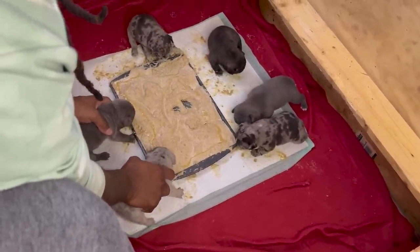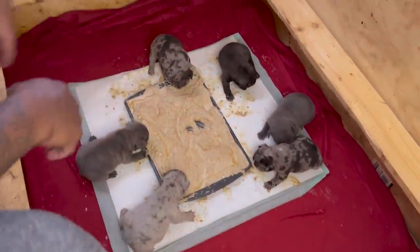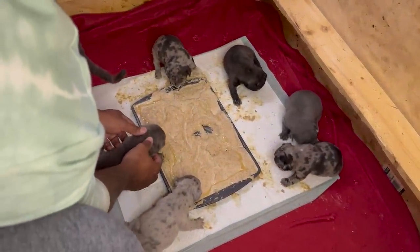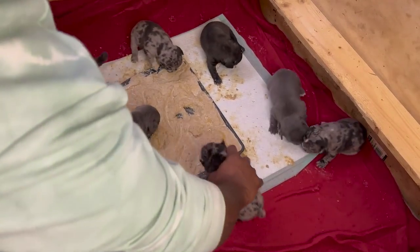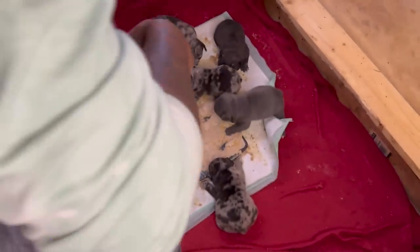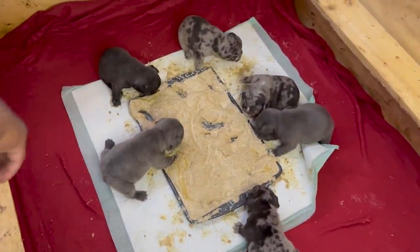So I'll probably do this for another like 30 minutes. Hold him over the mush. Make sure they eat the mush. Him, he good. He said he know what time it is. He know how to get in there. Put their paws in it. Sometimes it's better to put their paws in it. Like him.